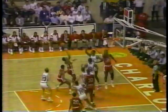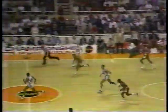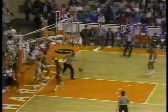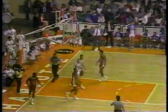Pull-up jumper, Kirk Lee, way off the mark. Harden ahead of the pack to Blackman. And Lee got there, got a piece of it, and Blackman is out of bounds. What a play by Lee. I never thought he'd get there. That was a good play. Blackman just didn't see him coming, nor did he expect to see that kind of hustle coming out of Kirk Lee as he goes up.